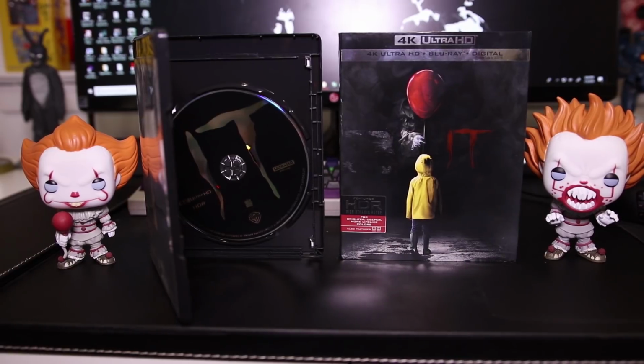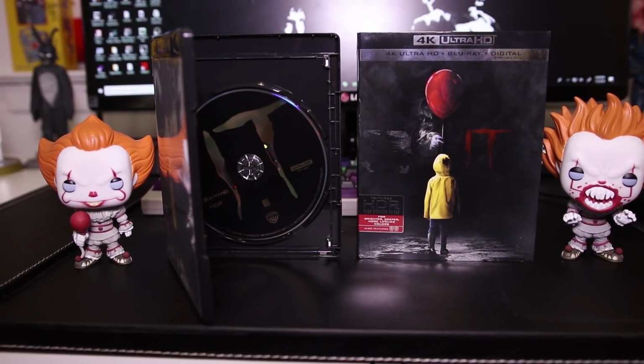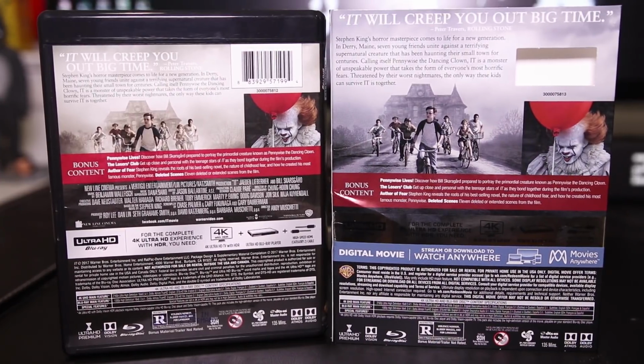Now let's get to the picture quality. So this is a 2K to 4K upscale. This is one of the best 2K upscales I've seen in a while. The detail here is very good. The detail on clothing, the detail on faces, the detail on the landscape all stand out majorly over the Blu-ray, and the depth here is phenomenal.